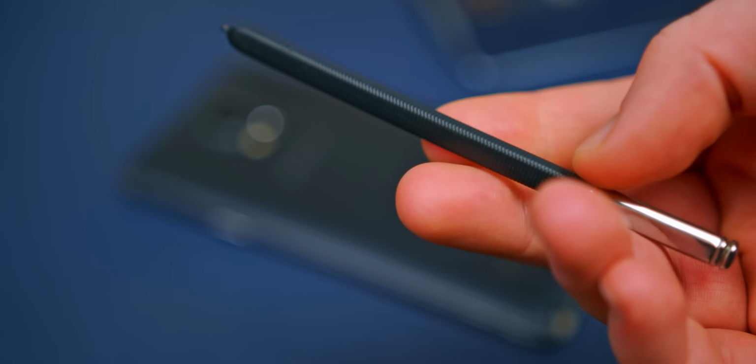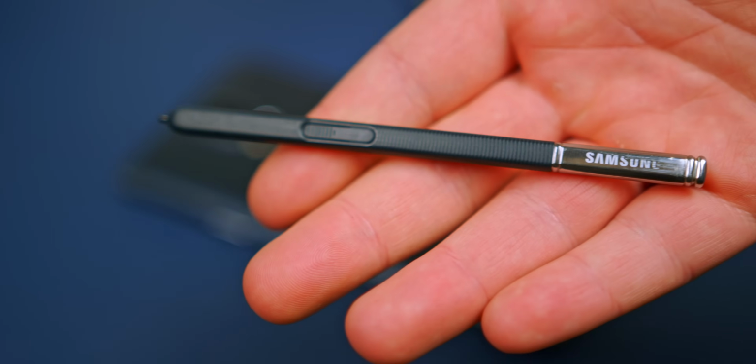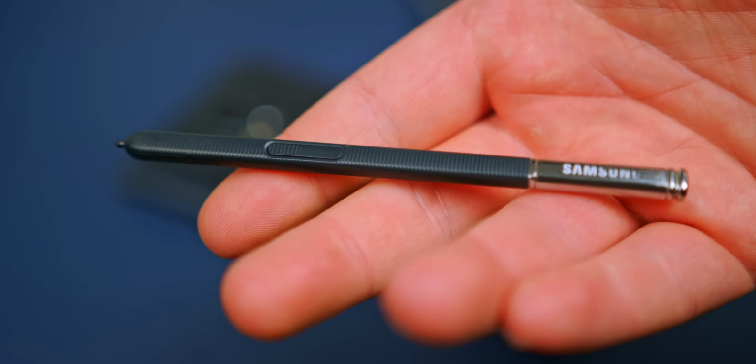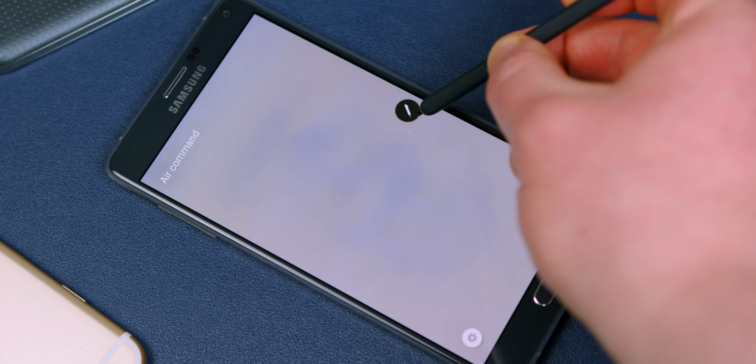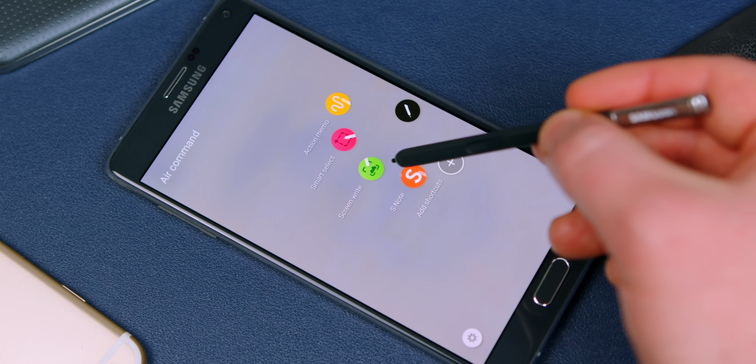S Pen. It's very light and very thin, quite comfortable to use. Plus, I like the design with the chrome plastic on top and the black grippy plastic you hold onto. There's a button here which is linked to these air commands, so long as the pen is hovering over the phone.